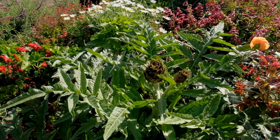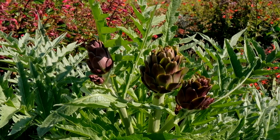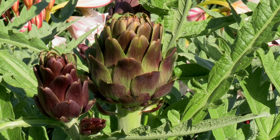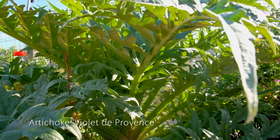If you're looking for a striking perennial that has some serious structural presence, then artichokes are a must. If purple is the color of royalty, then this beautiful artichoke has to be the queen. This guy over here is called Artichoke Violet de Provence.